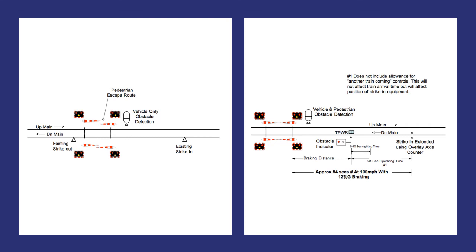On the right hand side, you can see there's also a strike-in position where there's an axle counter, but now we've got a TPWS magnet and an obstacle indicator signal. If there's a problem with a level crossing, the TPWS magnet will cause the train to apply its emergency brakes. And if we set the distance based on the line speed of the track, the distance between the TPWS magnet and the level crossing itself, if that's sufficient braking distance, then we can protect the crossing.